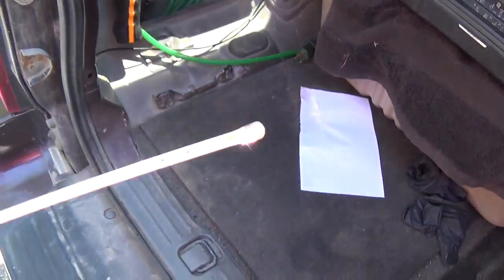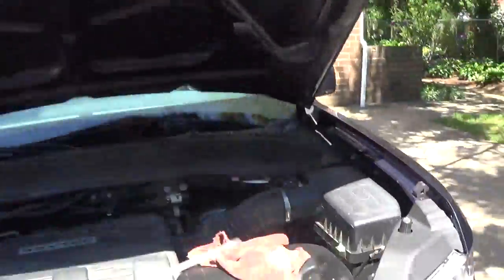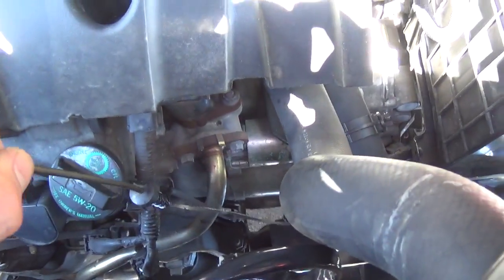So the fluid level, let's see here, looks to be right on the money. Now, the owner actually said that they put in fresh synthetic fluid to combat this symptom originally, a week ago or so, and it didn't do anything. But still, a good thing to check when dealing with a transmission issue. So we'll put that back.